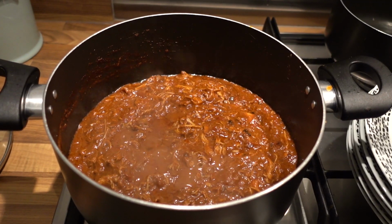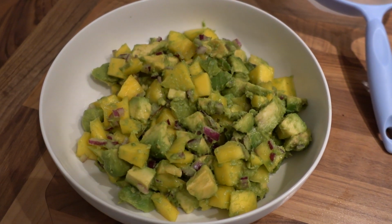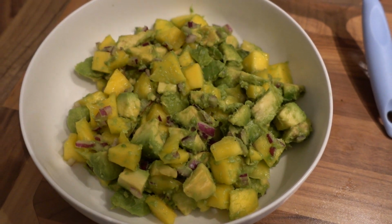But the dinner ended up being really delicious. I'll try and remember to link it below. I did a chicken mole. It was really tasty. And I also did an avocado and mango salad on the side, which also went down very well. My family all thought it was absolutely delicious, and it really was. So I was very happy with that.